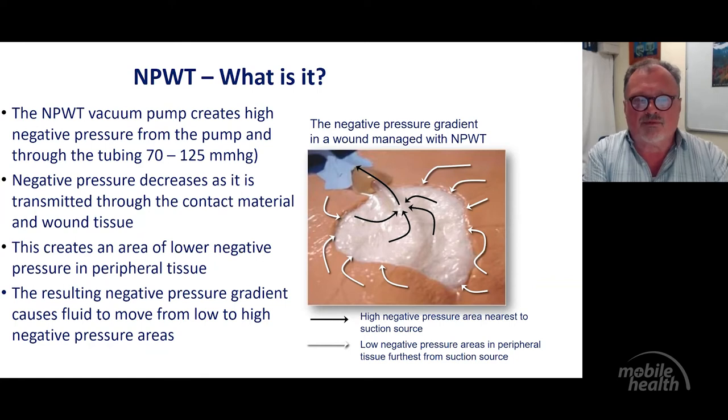The resulting negative pressure gradient causes fluid to move from low to high negative pressure areas. So the black arrows are the high negative pressure area nearest to the suction source, and the white areas are the lower negative pressure areas. So it all goes towards the drain and drains the fluid away.